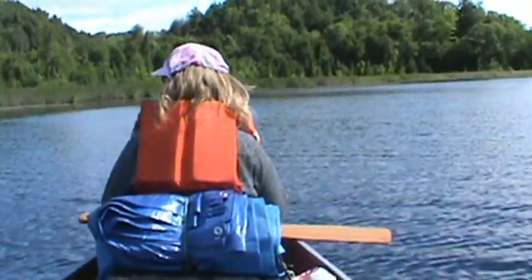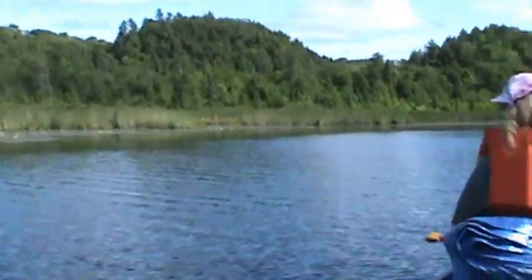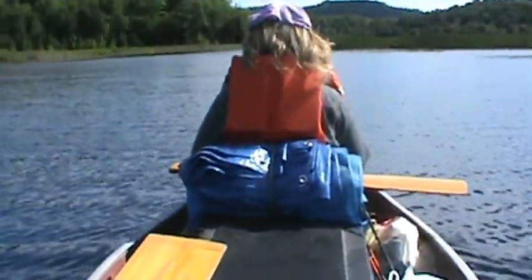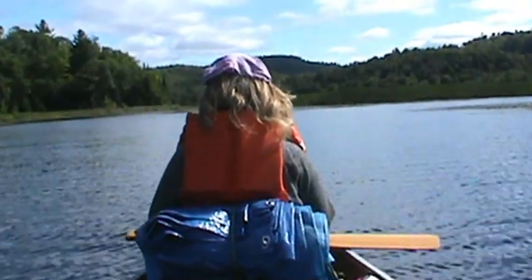All right, so here we are on our first trip up with the canoe, and pardon the close-up, the new trolling motor. We're off the main water now, and we're gonna test it out and show you guys what it's like.